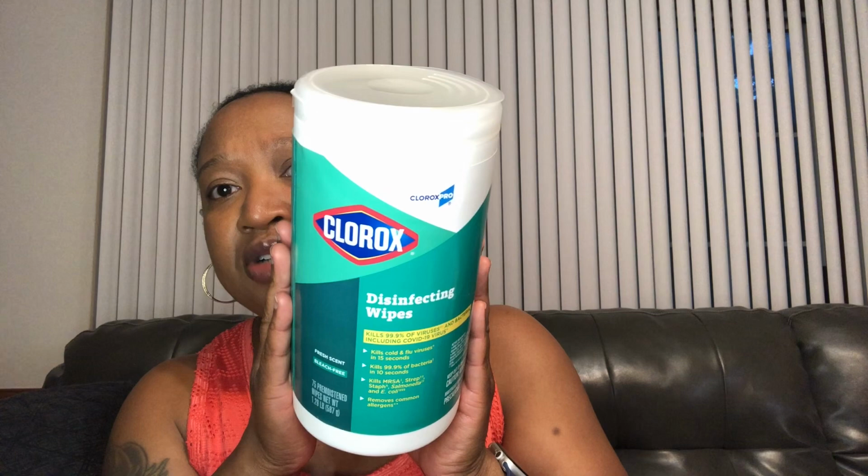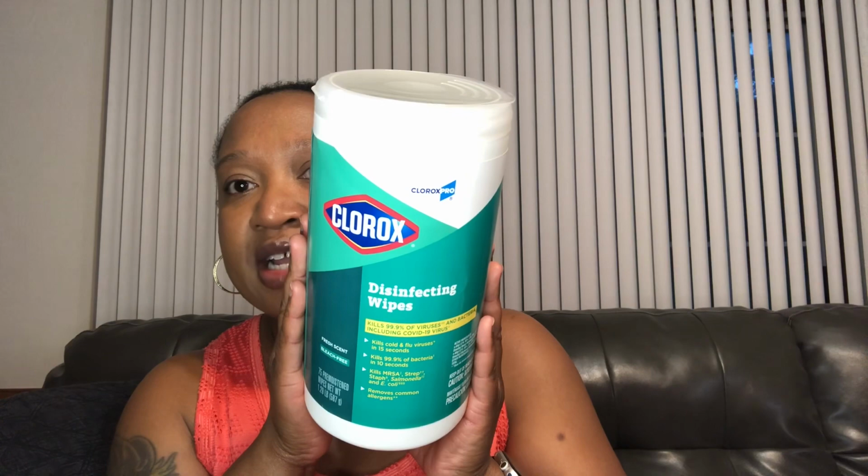This is a Clorox disinfecting wipes. My mom and I both use these, but I want to say these were mine. And they look like this. As I've told you guys plenty of times, these Lysol disinfectant spray, Clorox wipes, Lysol wipes, I will continue to use. We both will, so that's empty.